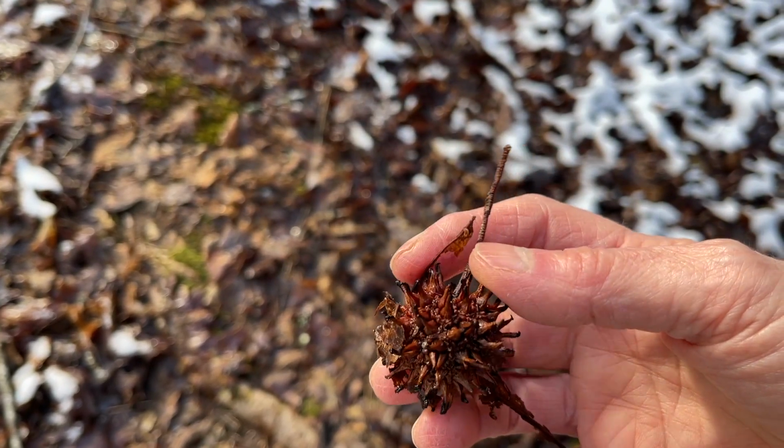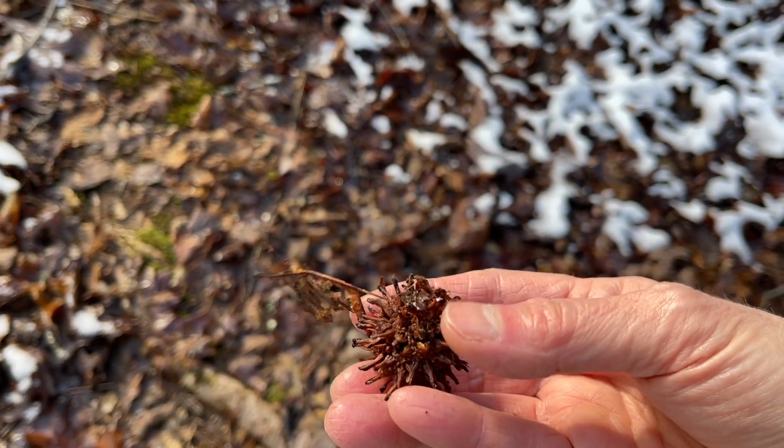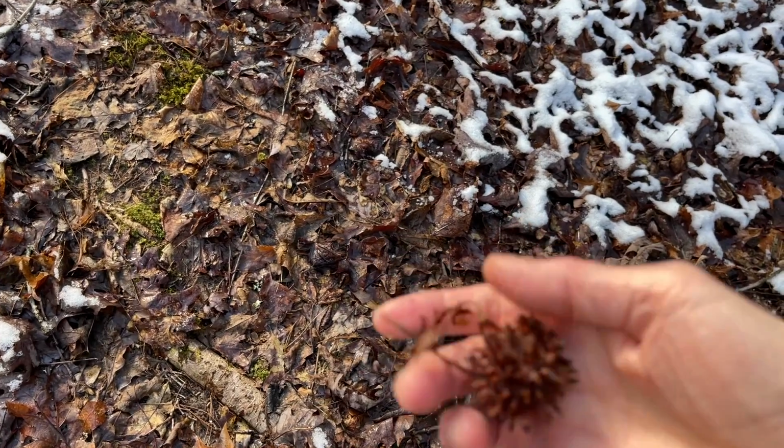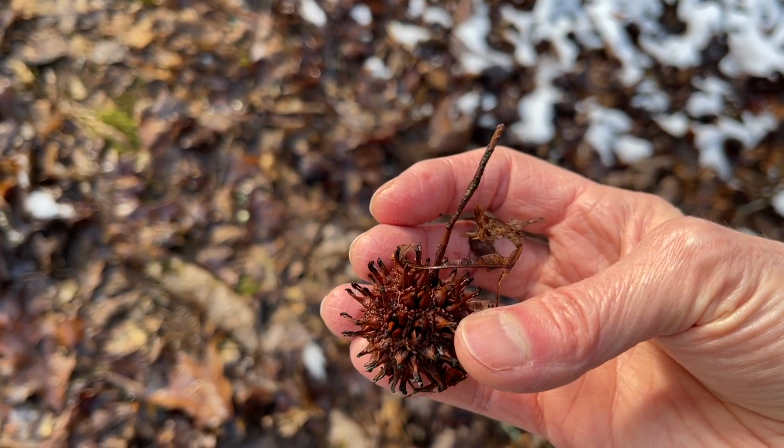The whole trail right through here is just covered with sweet gum balls. This is a sweet gum ball. It looks really pokey. It's not really that pokey. This is a fresh one though. This is one that's fell off this year's tree. You can tell by the reddish color.